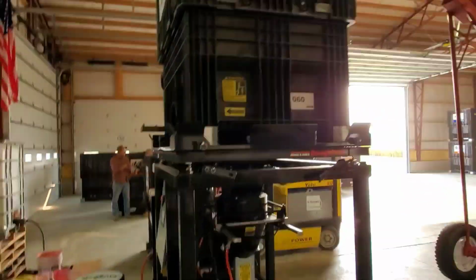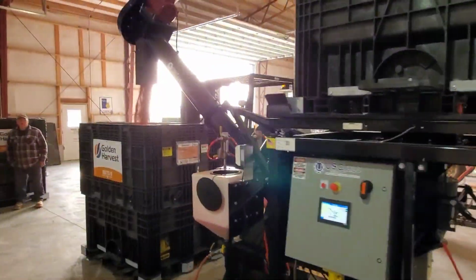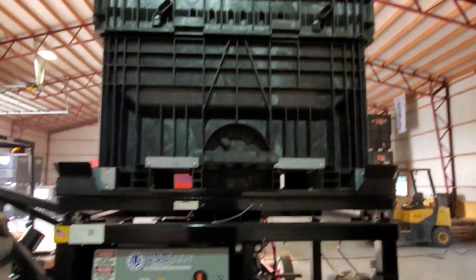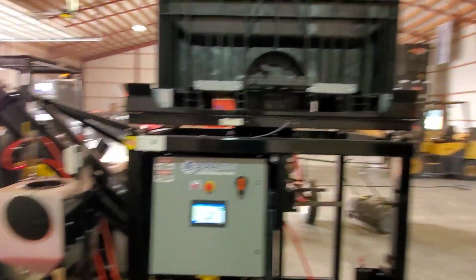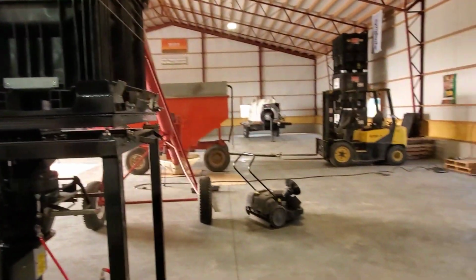We're just auguring it up into here and running it through the treater over there. That's the third box, so we'll see what we got. And the other neighbor did drop his wagon off here, so when we're done with this we can do his. And we're moving pretty quick, so I think we can get it done this morning yet.